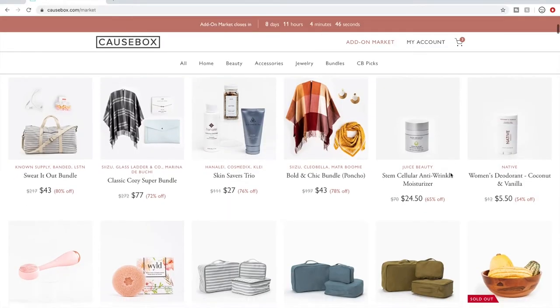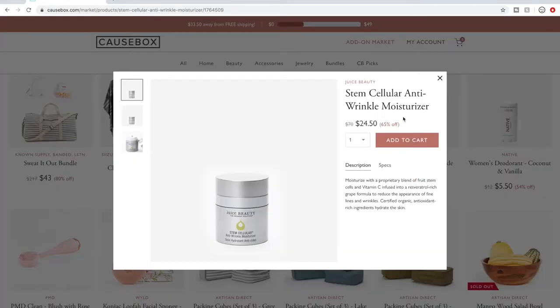As I mentioned before, Juice Beauty, this moisturizer has excellent reviews on, can't remember if it was Sephora or Ulta, and that's a really great discounted price. Really, really good reviews. So if you need a moisturizer, you might want to pick that one up.